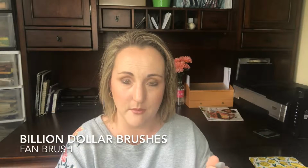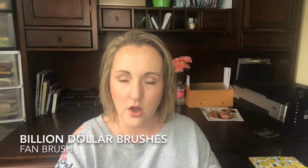And there are 5 items in the bag. Typically there is one full-size item and the rest are samples. I did get one full-size item, and this month it is a fan brush. This is by the brand $1 Billion Brushes, and if you remember maybe 2 or 3 months ago in our BoxyCharm we got a $1 Billion Brows eyebrow pencil, which I loved a lot at the beginning, and now I'm kind of changing my mind.